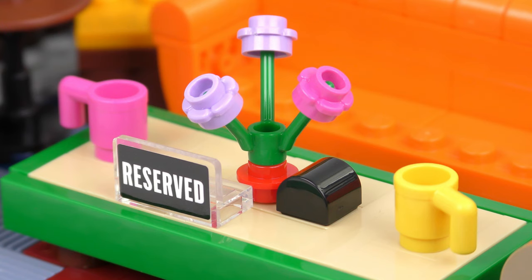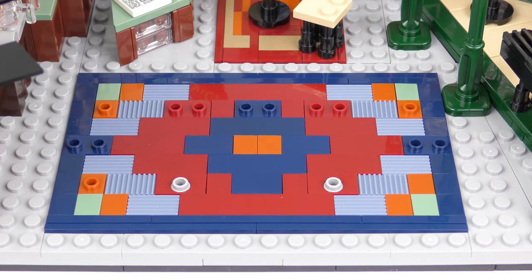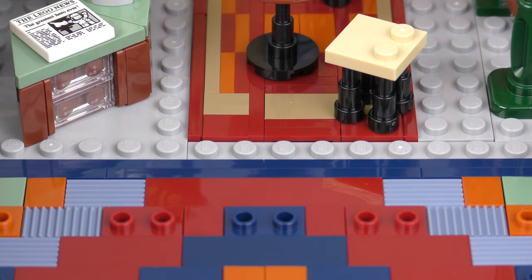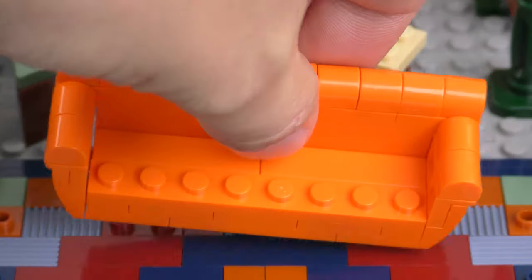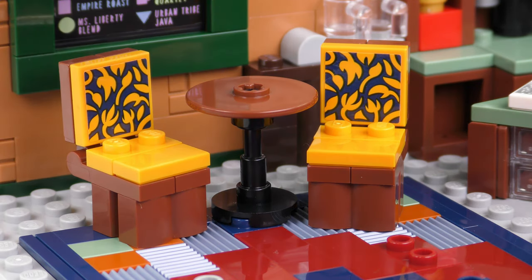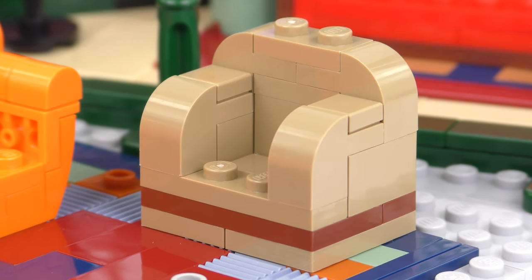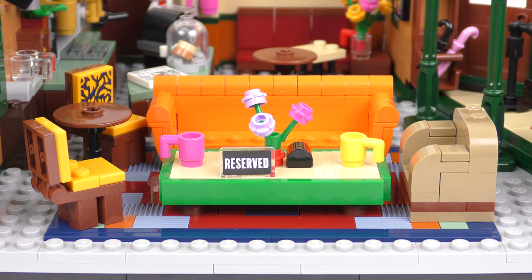We also have some flowers, a black thing which I think might be a serviette plucker, and a couple of coffee mugs. In fact, in total I think we get 15 coffee mugs with this set. Underneath the seating area we have this rather elaborate removable rug. This comes with various studs for attaching furniture. We also have two chairs with this interesting stickered floral pattern, and a coffee table for more of those coffee mugs. If more comfort is required, there's a plush overstuffed chair, and that brings us full circle.